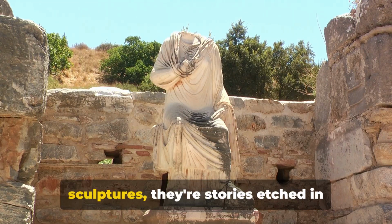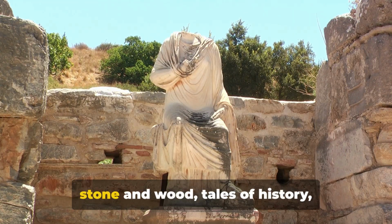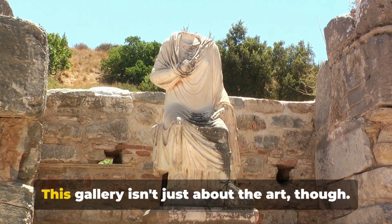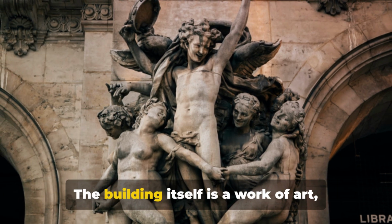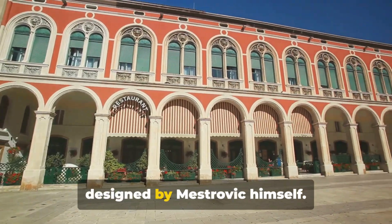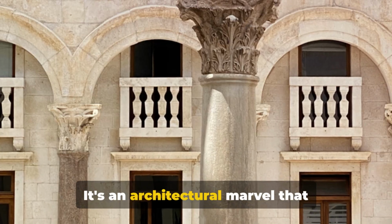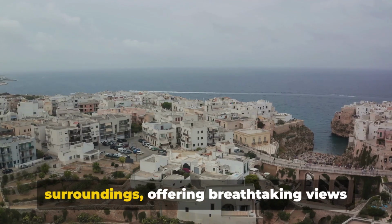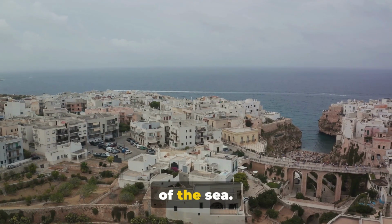Mestrovic's works are not just sculptures, they're stories etched in stone and wood, tales of history, mythology, and the human spirit. This gallery isn't just about the art, though. The building itself is a work of art designed by Mestrovic himself. It's an architectural marvel that seamlessly blends with the natural surroundings, offering breathtaking views of the sea.